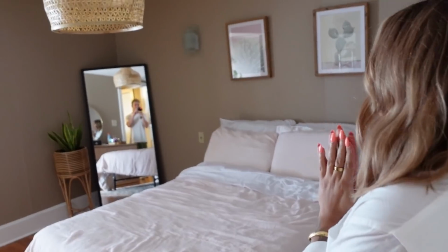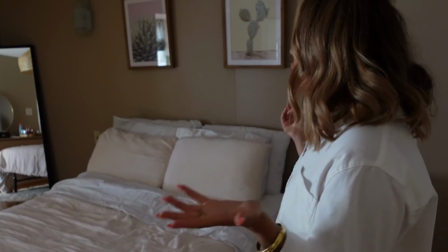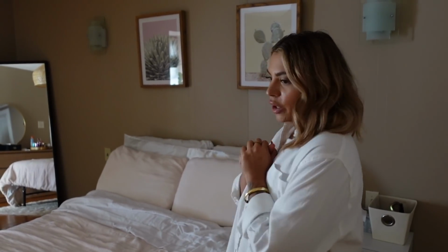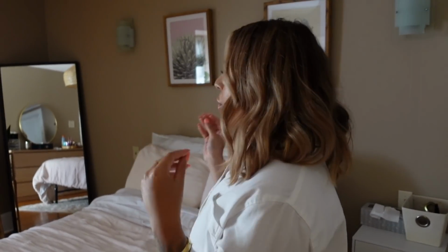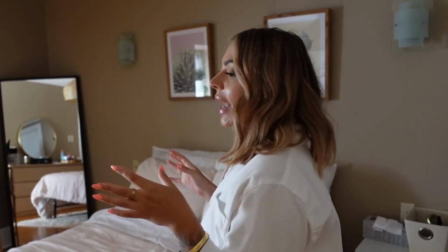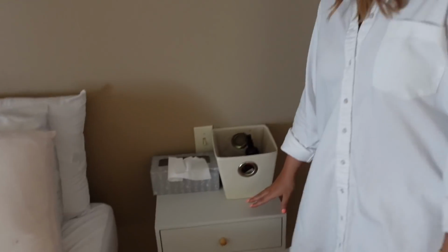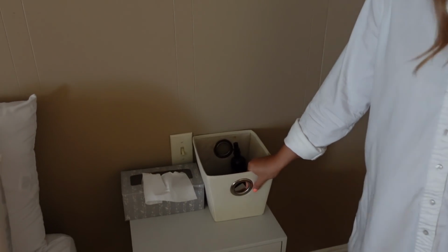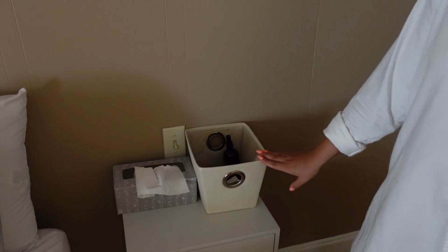Then the last room is my bedroom. I love it in here. It just feels really girly, open, but again, still really cozy. Still got a lot of those natural wood tones in here, combined with some black, white, and light blush. So this little bedside table is from HomeGoods. This container that I have up here, I don't really know where it's from. I want to say maybe Target or Walmart.